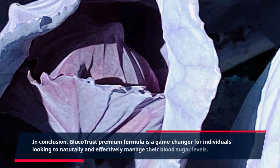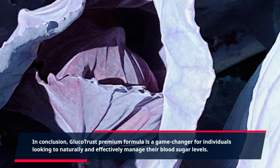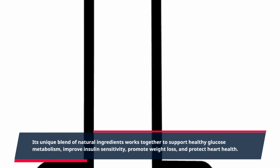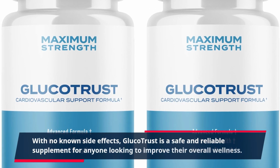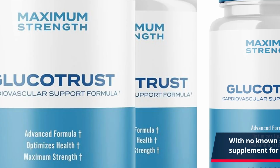In conclusion, GlucoTrust Premium Formula is a game changer for individuals looking to naturally and effectively manage their blood sugar levels. Its unique blend of natural ingredients works together to support healthy glucose metabolism, improve insulin sensitivity, promote weight loss, and protect heart health. With no known side effects, GlucoTrust is a safe and reliable supplement for anyone looking to improve their overall wellness.